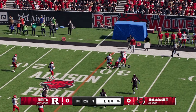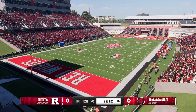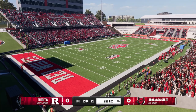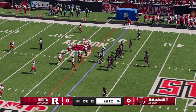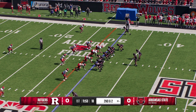Pulls and fires, complete to the right. They make the stop after the catch, and still some work to do to pick up that first down. I love offenses and quarterbacks that are willing to take the easy stuff. Take those easy throws that are guaranteed to get positive yards. Yeah, I'm going to take big shots down the field too, but don't forget, it's easier to pick up 2nd and 5, 3rd and 5 than it is when we start getting those long yardage situations.